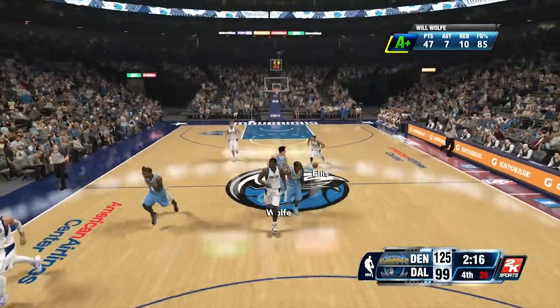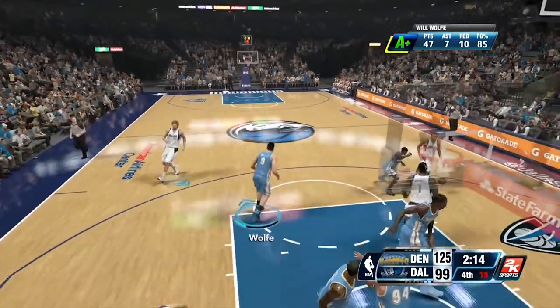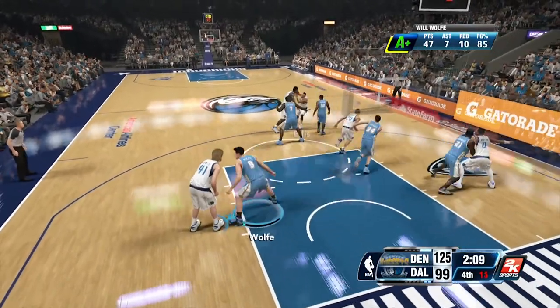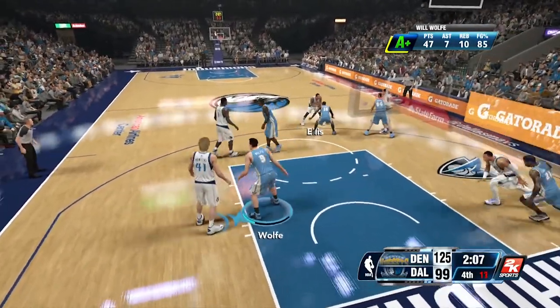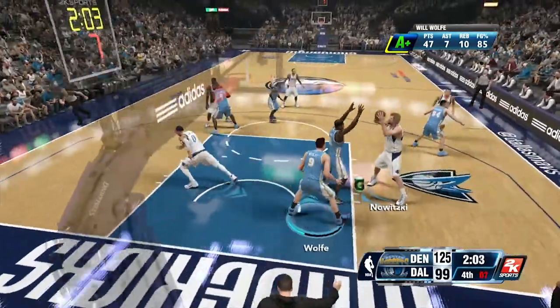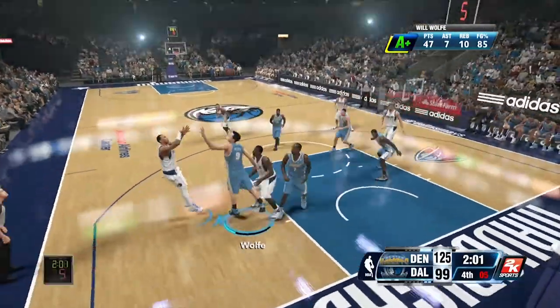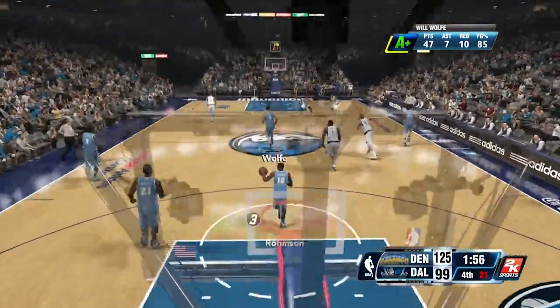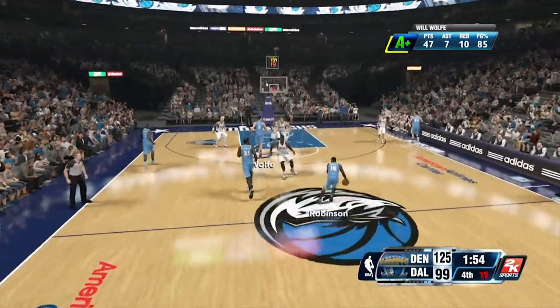The Mavericks shooting has been great, up over 50%. In fact, 52%. Ellis, the pass to D'Alembert. Back to Ellis. He dishes it to Harris. Pass to Nowitzki. Dallas moving it around. A shot by Marion, no good. He's been trying to add that mid-range shot to his arsenal, but it still isn't there.